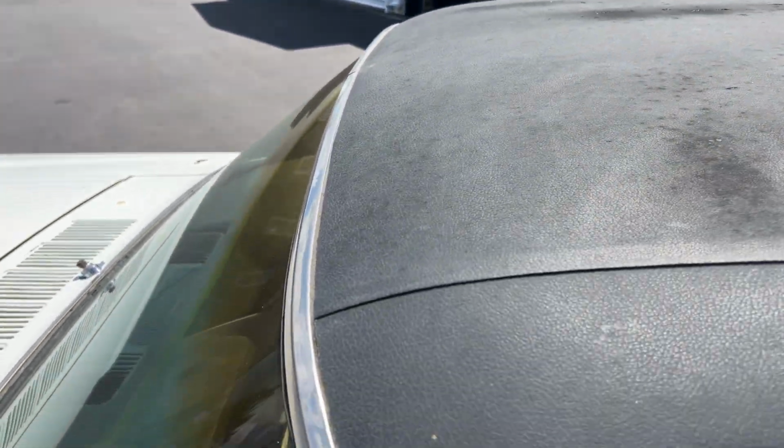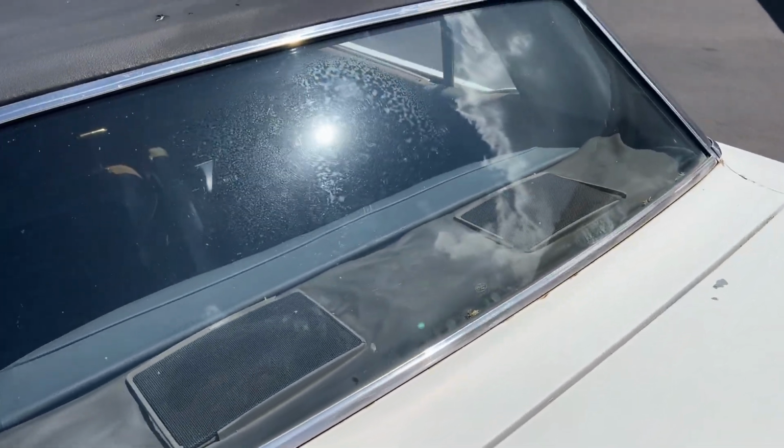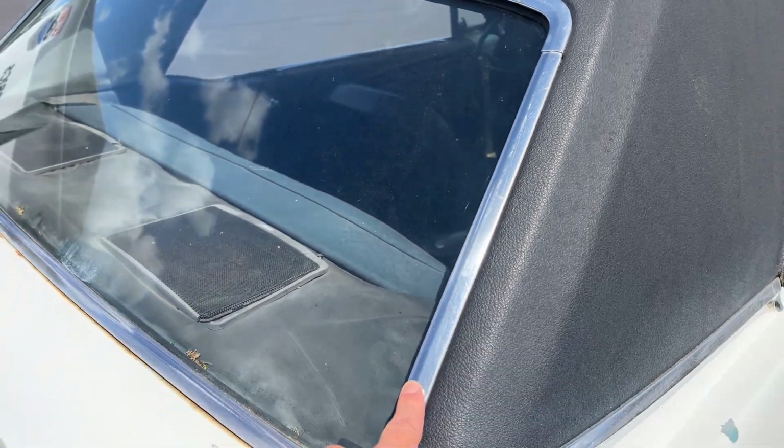I always get asked a lot if there's any rust underneath. I don't have x-ray vision, so I can't tell underneath, but I don't see anything bubbling up. The trim work overall seems to be holding up pretty well. It's all the chrome and metal work around the edges here.